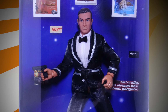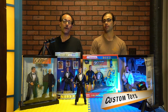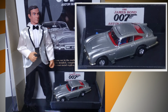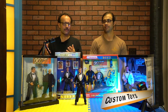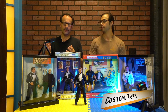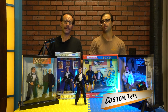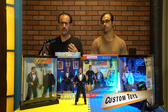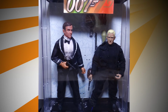Then we moved on to another one where he's wearing the white top tux, and we accented it with a Corgi Aston Martin. Looks great. And then we went further and we found this G.I. Joe, a different character. He's not G.I. Joe himself, but there were different characters along the line, and he kind of resembled Robert Shaw's character Grant, the villain in From Russia with Love. So we put together clothes that would look like him and accessories, and made a From Russia with Love set.